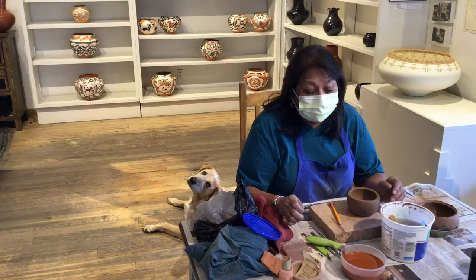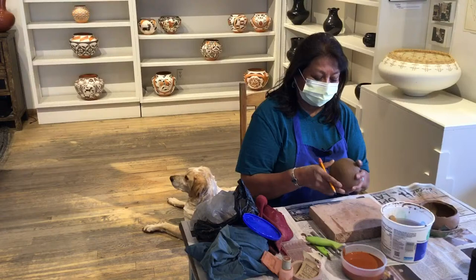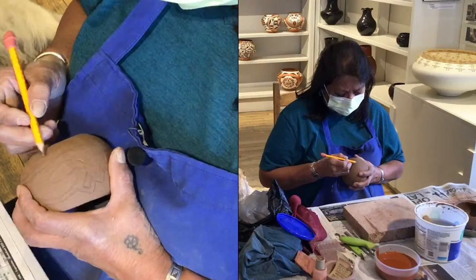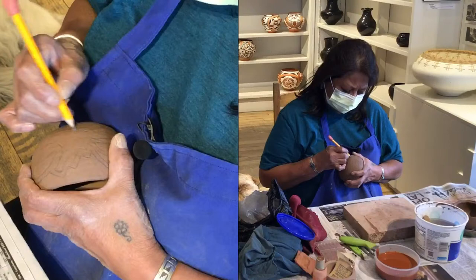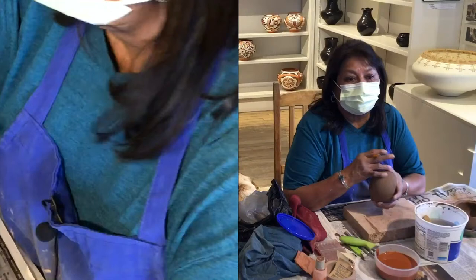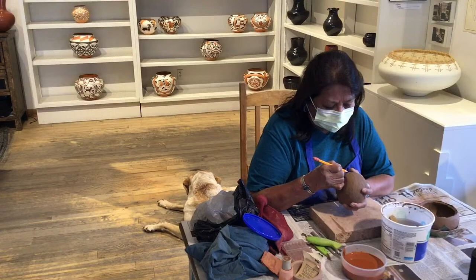I know that when Maria Martinez was in her early years, in the 1920s and 30s, the red slip that she used was a real, real dark red. But you just don't see that anymore. Maybe it was just one special place. Not even at San Ildefonso do you see that dark red anymore. You have to get it when you can get it and save it, because you might not be able to find any more next time.